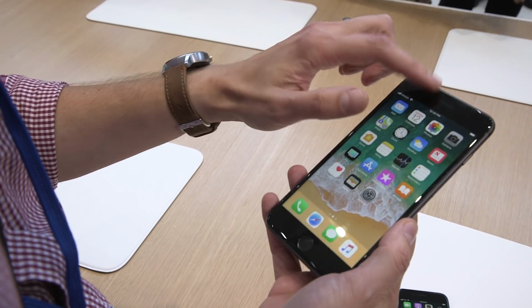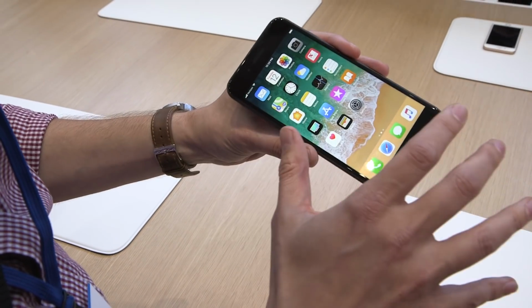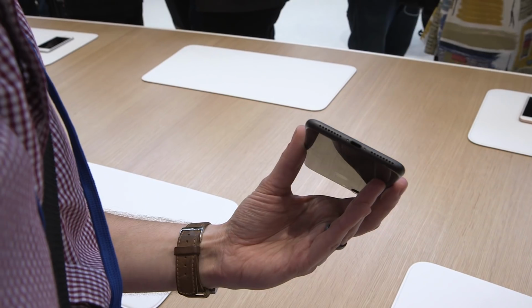This speaker at the top gets really loud alongside the speaker at the bottom, so when you're watching movies, you hear it on both sides. No, there's not a headphone jack.